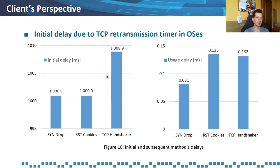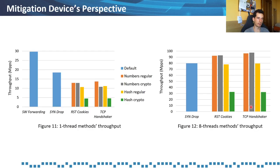So this is quite significant initially, but after the client is whitelisted, then the traffic is only forwarded and there is almost no delay, as we can see, 0.08 milliseconds for SYN Drop and 0.13 for reset cookies and TCP Handshaker. So the initial delay is rather high, but after the client gets to the whitelist for some time, of course, then the delay is not that significant.